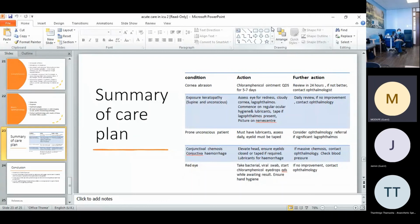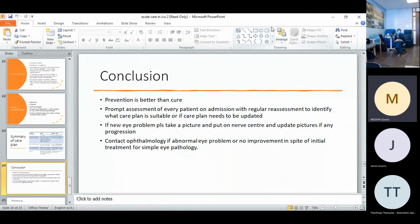Next slide. So in conclusion, it's always better to prevent a disease from happening rather than trying to cure it. So if we have a care plan for each patient for their eyes once they come into the ICU, it may help to prevent a lot of the ocular surface problems that we've talked about. If you have any new eye problem, please put a picture on Lorenzo Centre and update the pictures if there's any progression. And if we are not comfortable with anything, you can always contact the on-call ophthalmology doctor and we can come and see them and advise accordingly.